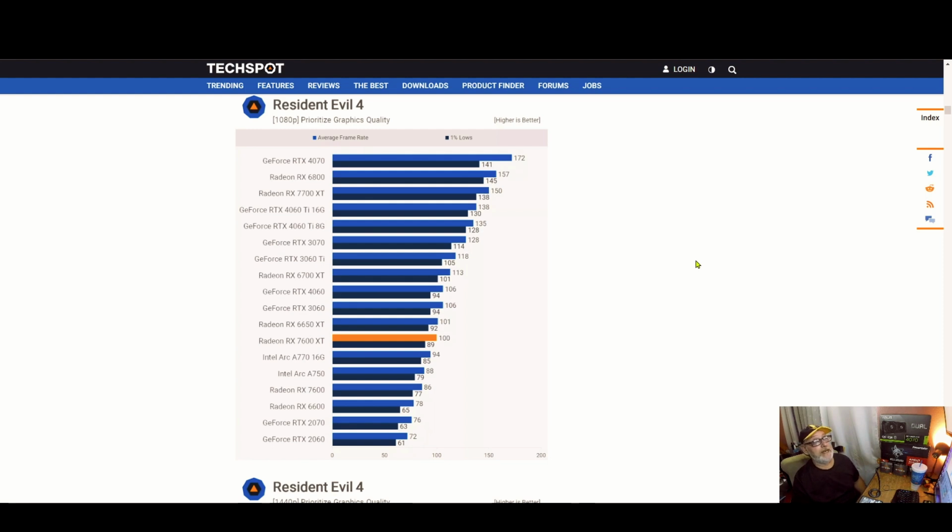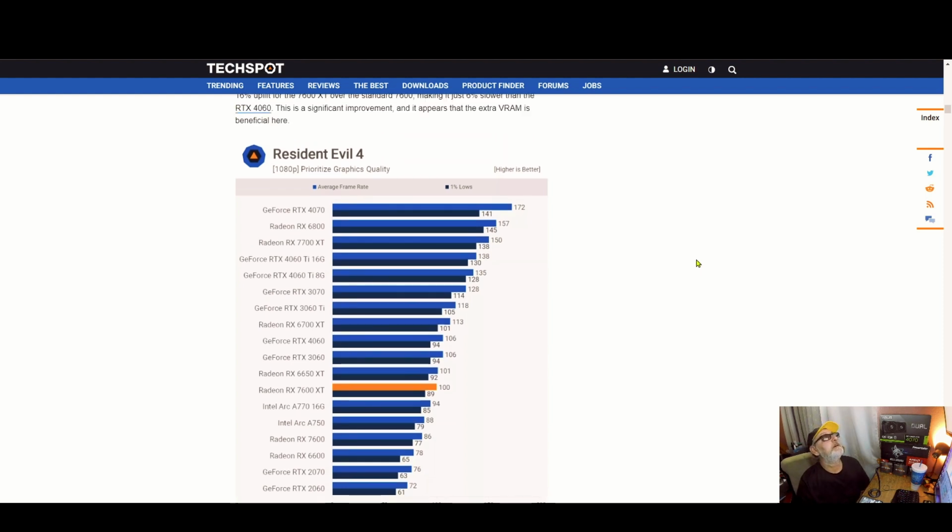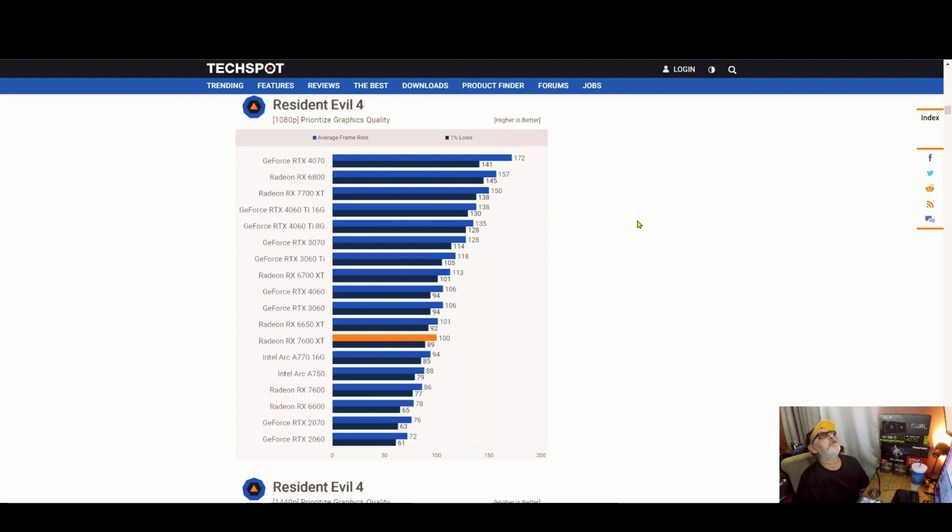And it looks like they're doing it at graphics quality, and they say higher is better. Okay, so we'll get to the 1440p in a moment. It looks like they got the 7600 XT compared to, I'm just going to say, the 6650 XT, which has 101 on the highs and 92 on the lows. The 7600 XT is right below that, with a 1% difference on the high but a 2% difference on the low. They marked the 7600 XT at 100 on the high and 89 on the low. Right below that is the Intel Arc A770 with 16 gigabytes of VRAM, at 94 on the high and 85 on the low.